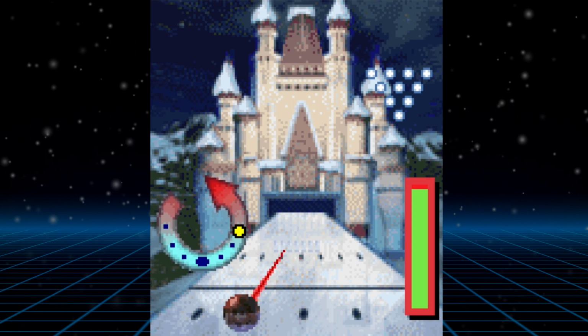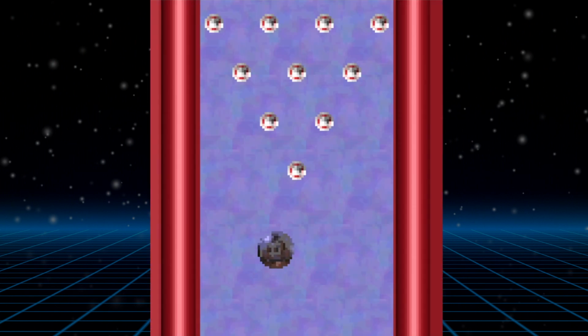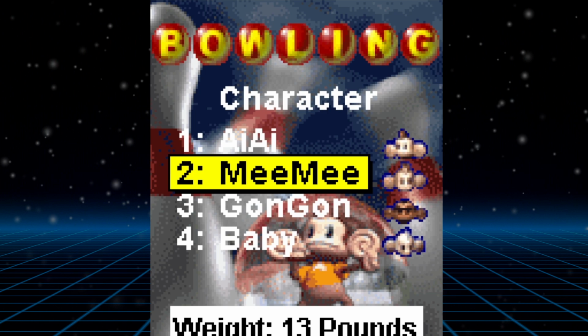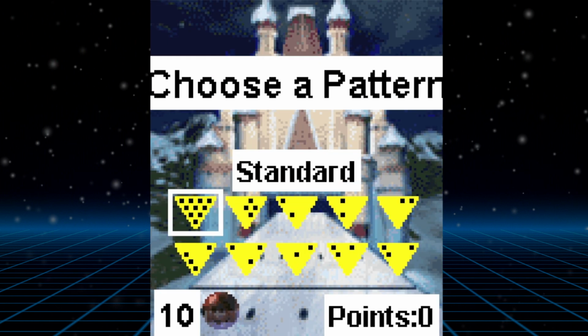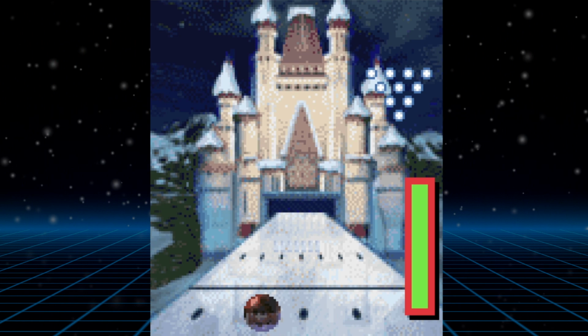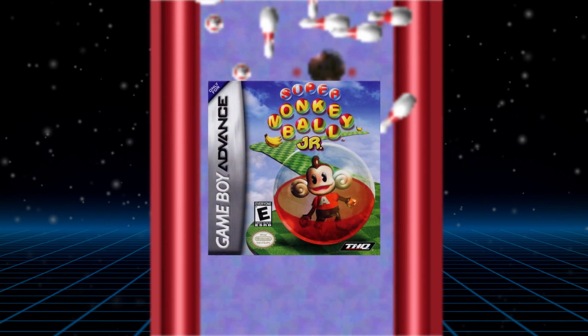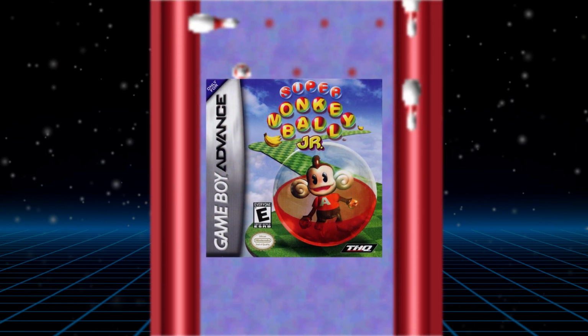Adding to the dullness is that unlike with Monkey Ball Mini Golf, there's no variety in backgrounds. There are different playable characters, each with their own stats again, and there is actually a challenge mode where the objective is to knock down a specific pattern of pins using a single ball. But overall, there's nothing major here to separate this from the version that's present in the GameCube game, or even in Super Monkey Ball Jr. for the Game Boy Advance.